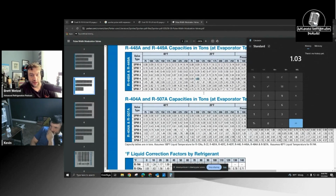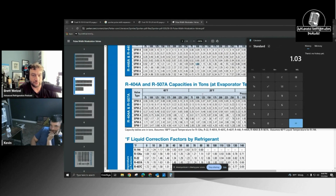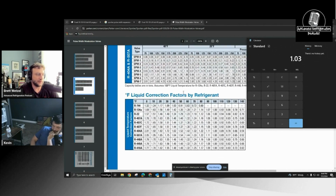So let's just say that rack has a subcooler on it. It's a medium temp rack. I don't know why it typically doesn't, but let's just say it's subcooled. And so now you have to decide what correction factor you have. So this is your liquid temperature. Medium temp racks sometimes are subcooled down to 75 degrees, right? So 449.